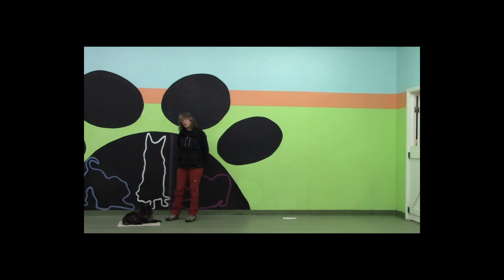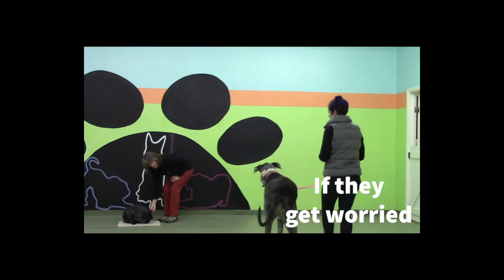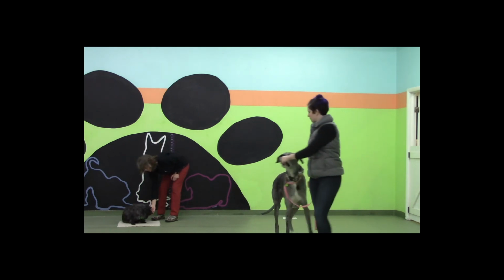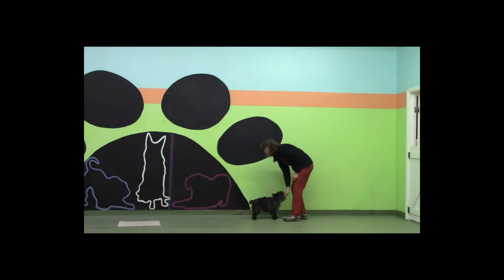And if she had been worried about him, I would have asked Bane to go farther away, and I certainly could have moved Towser farther away with the treat magnet move. So here I'm feeding with Bane. So now Bane is getting a little close for Towser, so I'm going to put a treat magnet on her nose and lure her away so that we create greater distance between her and her trigger.